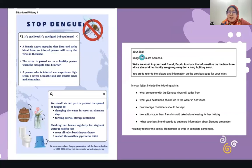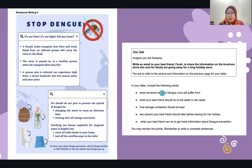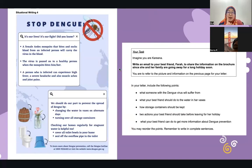Now let's have a look at the task. Your task: imagine that you are Karina. Write an email to your best friend Farah to share the information on the brochure, since she and her family are going away for a holiday. You are to refer to the picture and information on the previous page of your letter. Sorry, it should be email. In your email, include the following points. This is the tricky part. Even though this has only 5 bullets, your child should have six points in total for their writing. Even though there are 5, they should be able to discover another 1 point.